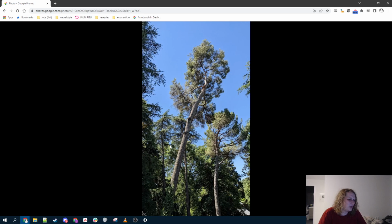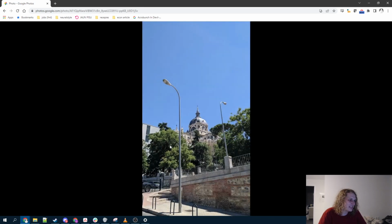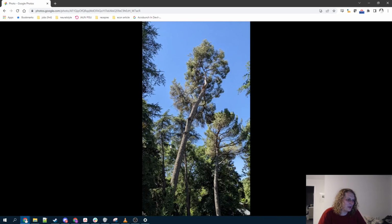Just such old forestry. It's something special when you know these trees have been maintained. Not just that they're 100 years old, but they've been maintained for 100 years. They've been sculpted and cared for. It's neat.